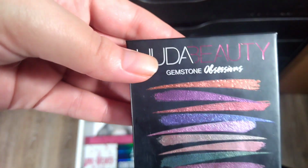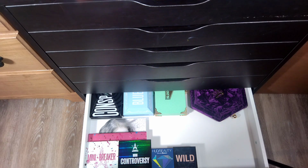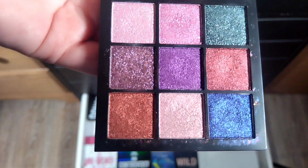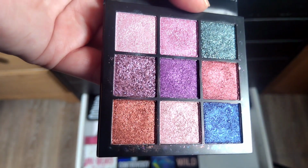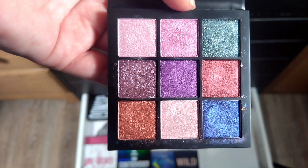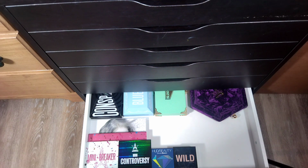This is another Obsessions one. This is Gemstone Obsessions. This is perfect. All the colors are really good, very pigmented. I wear them separate, of course, but yeah, it's really pretty. You can do a lot of looks with this. So, that one. This is the Nude Light.